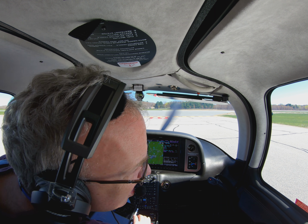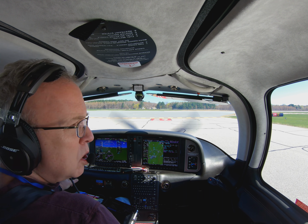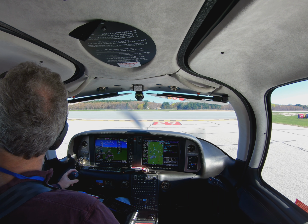November 341 Echo Yankee, Hanscom Tower, proceed on course, runway 29, clear for takeoff, no delay. Clear for takeoff, no delay, 1 Echo Yankee.